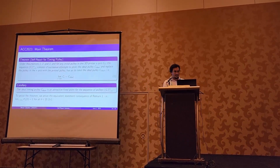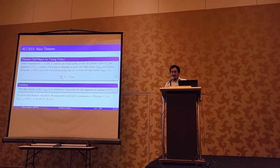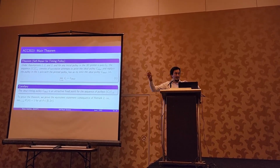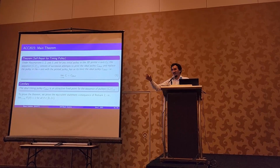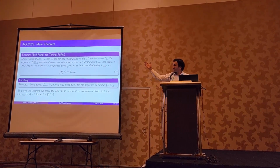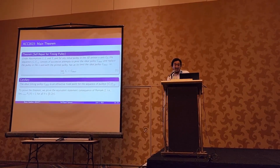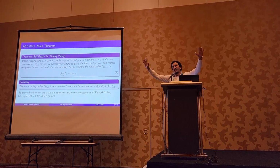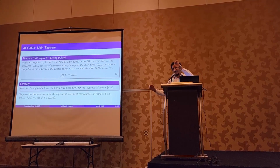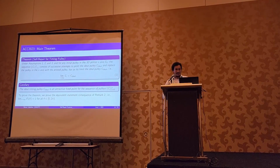So now the main theorem of the paper, basically we claim that for any initial condition of 3D printers, or for any shape on the x-axis of the timing pulley, the sequence of pulleys, which are the result of printing and replacing, always converge to the ideal timing pulley. And as a corollary, we say that the ideal pulley is an attractive fixed point of this sequence. So basically, if you imagine the space of timing pulleys, whatever that thing looks like, and there is the ideal pulley in the center, it is an attractive point of this sequence from wherever you start.